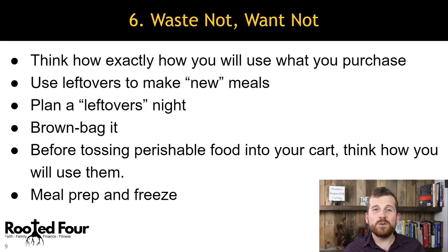This can be a great tool if you have a lot of picky eaters in your family, or you just want to have a variety night. Instead of making 5-6 dishes, maybe you could have Friday night be leftover night, or Thursday night be leftover night, and just make that a tradition that can be really fun for the whole family.